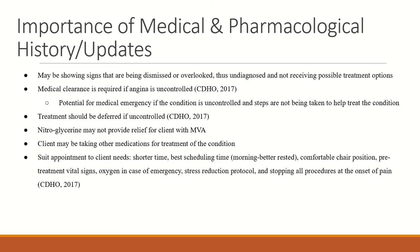Next, we will be talking about the importance of medical and pharmacological history and updates. A client may be showing signs that can be overlooked or dismissed. Therefore, it goes undiagnosed and the client does not receive proper treatment. Medical clearance is required if angina is uncontrolled, because there is always the potential for a medical emergency.